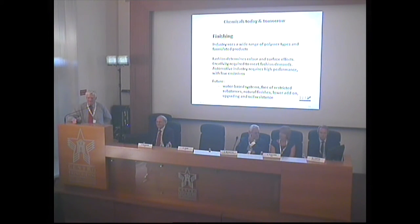The industry, and this finishing is a very difficult industry to define. They have an extremely wide range of products and for all different effects and so on. Fashion says they want this and they want this color. Fashion wants this effect. Then you have the specification saying you have to meet this performance and so on. So you have a whole range of factors which have to be dealt with in the finishing industry.